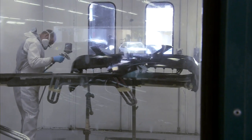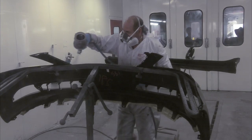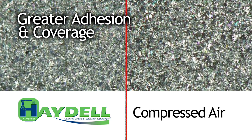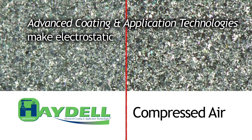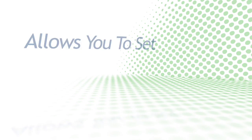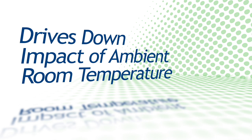Polarity is a major component in the control of overspray. When opposite polarities are assigned to the paint and target, more paint is attracted to the surface, resulting in greater adhesion and coverage from the first pass of primer to the last pass of top coat. With advanced coating and application technologies, you make electrostatic forces work for you, not against you. Temperature control enables you to set viscosity to specific and repeatable levels and drives down the impact of ambient temperature in the spray area. Advanced coating and application technologies addresses the details too tiny to ignore.